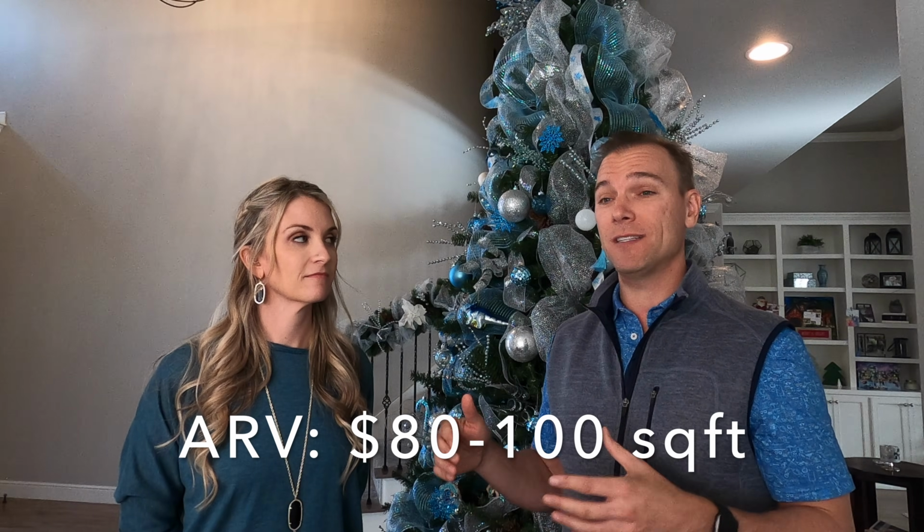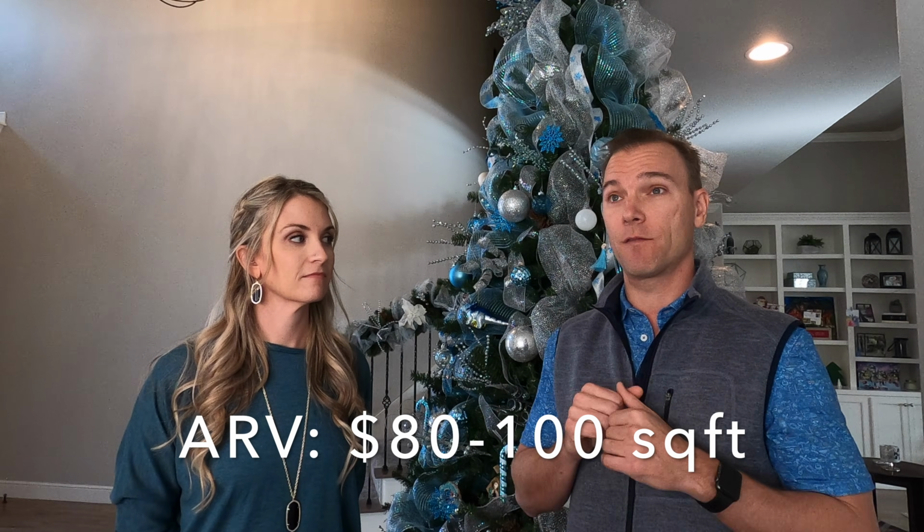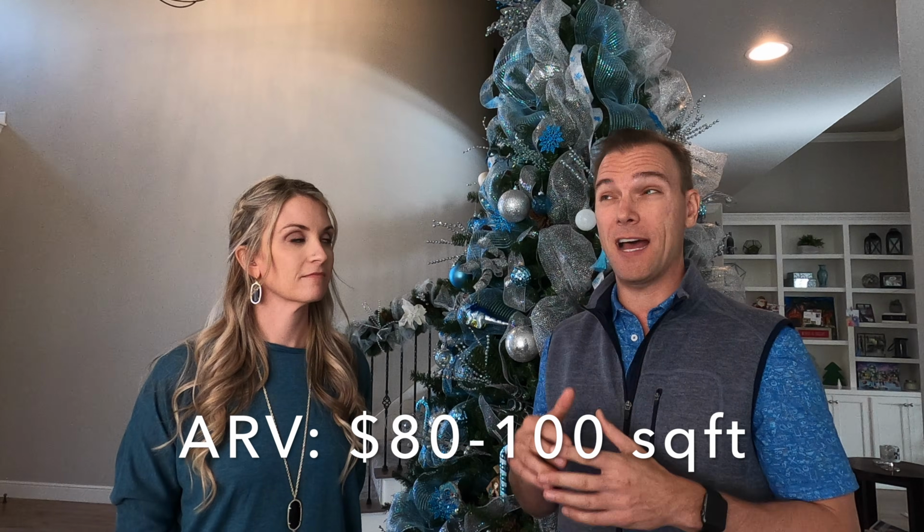Now, there's multiple houses in this neighborhood on the market for way more than $100 a square foot, as high as $130 a square foot. That's a good sign, but it still needs to close to make those numbers count for anything, especially when they go to refinance, or when they appraise the house, they'll look at what's actually sold. So I'm confident we'll be able to get $80 to $100 a square foot, and the square footage of our house is a little bit in question because of the add-on.